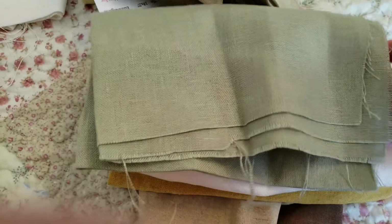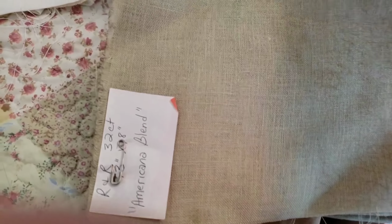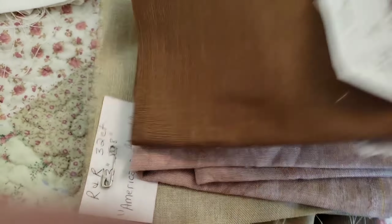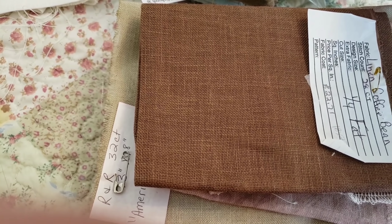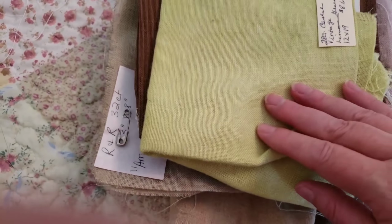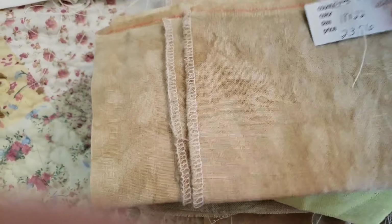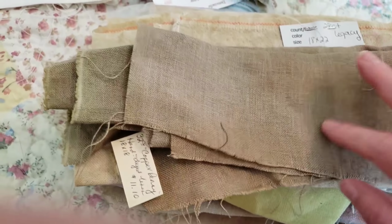That's a pretty green. These are Belfast. Another R&R Americana blend. This one's gorgeous. Not sure what that is. Here's a coffee bean. This is lime green, cashel, country mocha. Oh, I've got more of that than I thought I did. Piece of legacy. This is copper penny. I love that.